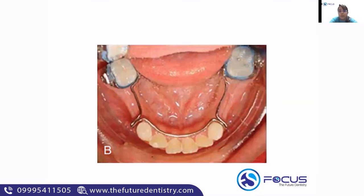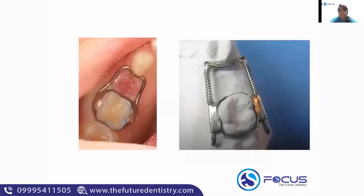Yes, it is a Mercian's modification of a lingual arch. So what is a Mercian's modification? You can see the spurs that are seen distal to the canine, and that is given in the case of both deciduous first and second molar loss. Okay, so this is a Mercian's modification of a lingual arch. Now, what are both the appliances? The first appliance is a passive appliance, and that is a band and loop. Now, what is the second appliance? The second picture is?